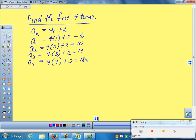Do you see a pattern that happened there? Yeah, they added 4 every time. Why did it add 4 every time? You were multiplying by 4, and n went up 1 every time, so it's going to go up 4 each time. Okay, that's one way they can ask you to do this.